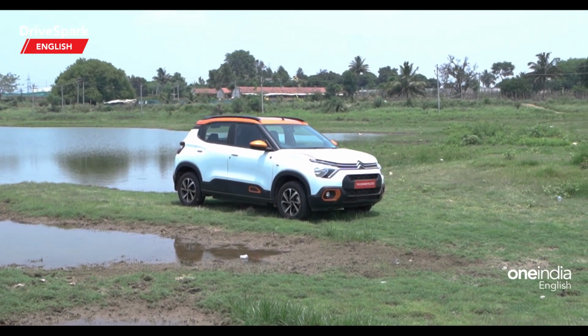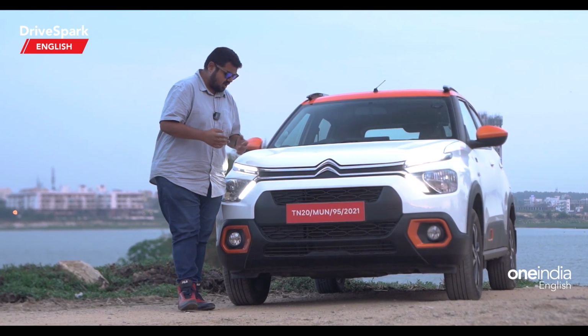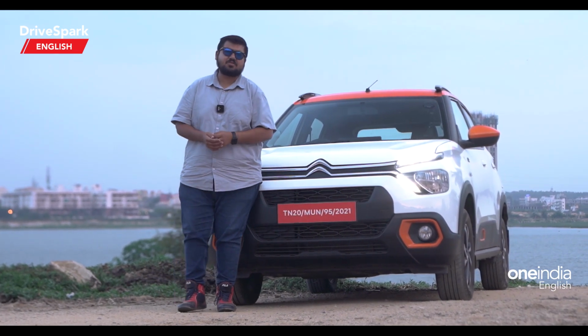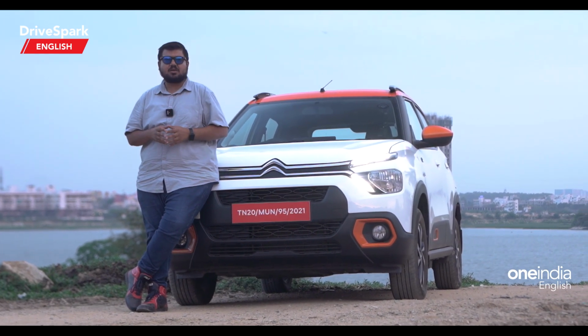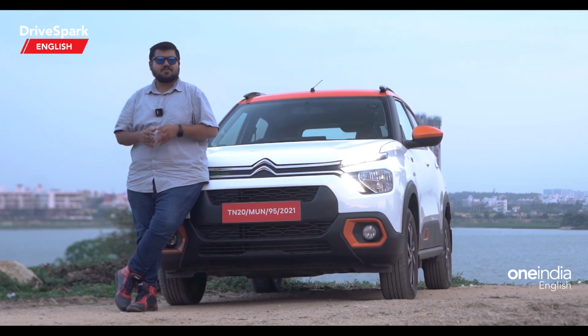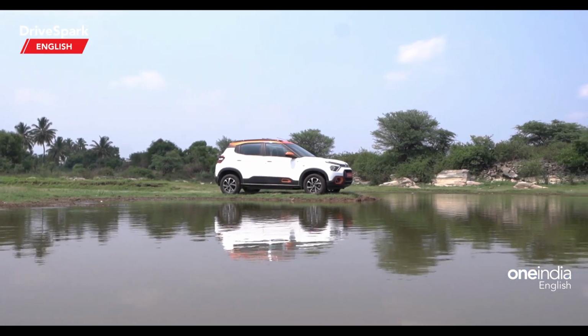So if you would drive the eC3 like how you would drive a petrol car or even a diesel car for that matter of fact, you would end up with a real world range of around 200 kilometers or even more if you are a little careful as well. On that note, let me put these numbers into perspective.